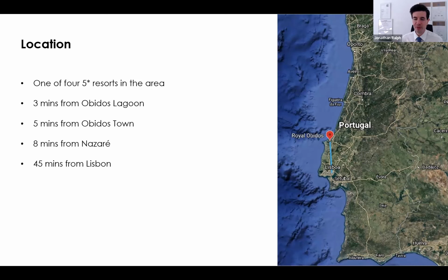It's a 45 to 50-minute drive north of Lisbon. It's nestled in between a couple of other 5-star resorts in the area and is just a few short minutes away from the renowned Óbidos Lagoon and the very famous surfing hotspot of Nazaré.